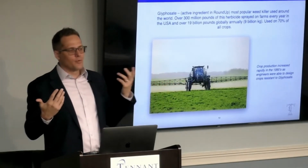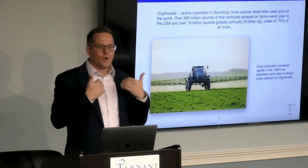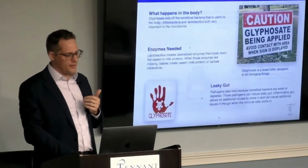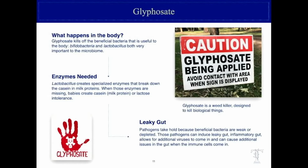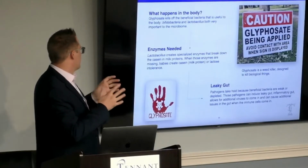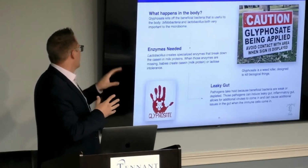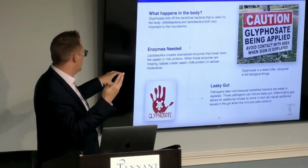The question that I have is, what does that do to my immune system? We all heard that glyphosate's bad. What does that actually do to my immune system, and how does that have an effect? Well, specifically, glyphosate actually kills off the beneficial bacteria in the body. In the microbiome, the bifidobacterium and the lactobacillus are both very important. What we found is that those bacteria help create the enzymes that we need to break down the casein and milk proteins. When those enzymes are missing, as an example, babies can develop casein, milk protein, or lactose intolerance.